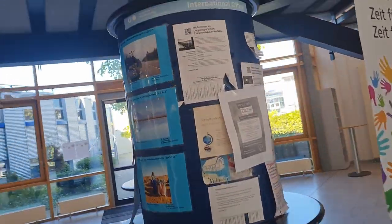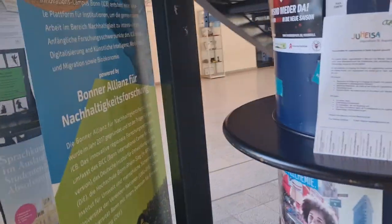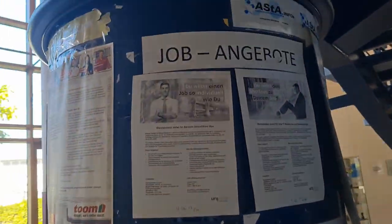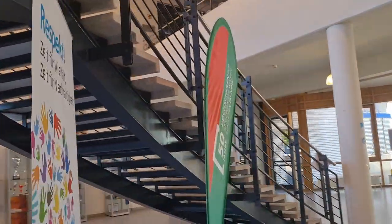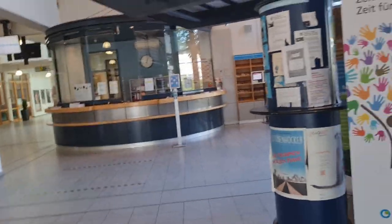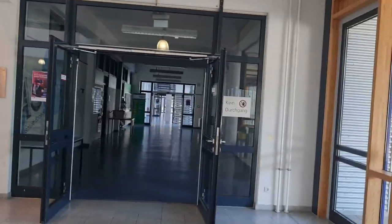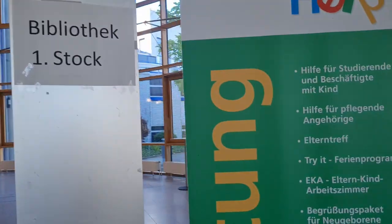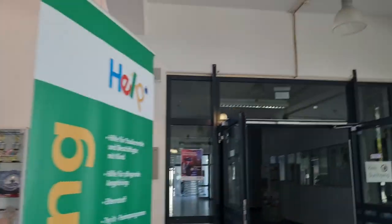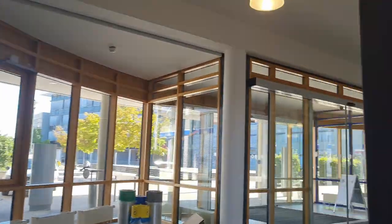And you always have your notice boards. Always check your notice boards for things like jobs, announcements, accommodation, stuff like that. But you also have the reception. You can always ask questions for anything you are in doubt. Oh, yes, it's closed, so we cannot go there. Looks like there's something happening there today. Some cool trophies. I don't know what it is. Now, let's go to the library.